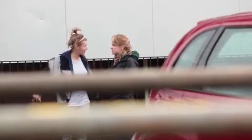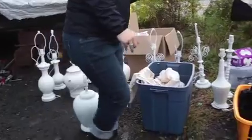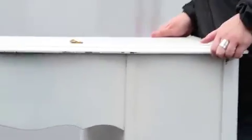The actual setup of the lamps, once everything was in place, happened very quickly, and it was at the 11th hour because of the weather.